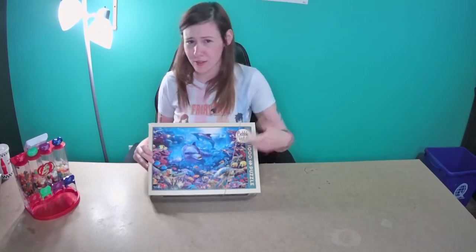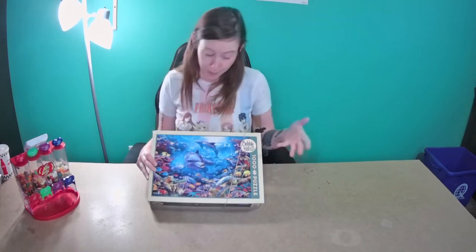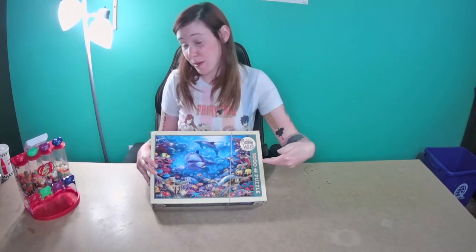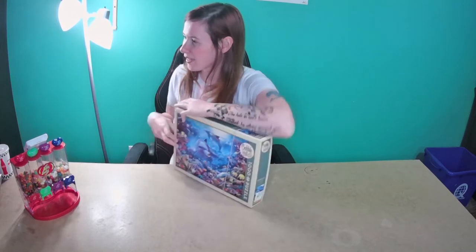Holy smokes, you can't argue with that deal, unless there's like half a puzzle in here, in which case I guess I got ripped off. But yeah, I have no idea what I'm opening here. I haven't opened it yet. It came with this thing around it. For all I know, there may not even be a puzzle in here. Let's find out.